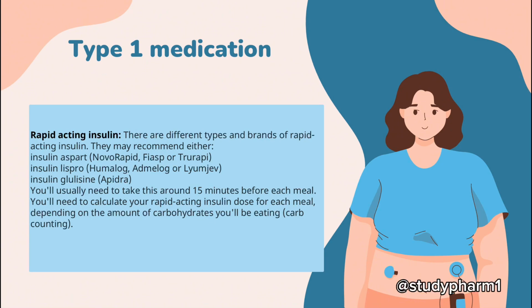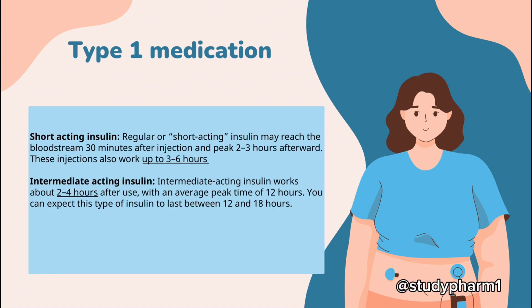You'll need to calculate your rapid-acting insulin dose for each meal, depending on the amount of carbohydrates you'll be eating, carb counting. Short-acting insulin, regular or short-acting insulin, may reach the bloodstream 30 minutes after injection and peak 2 to 3 hours afterward. These injections also work up to 3 to 6 hours. Intermediate-acting insulin works about 2 to 4 hours after use, with an average peak time of 12 hours. You can expect this type of insulin to last between 12 and 18 hours.